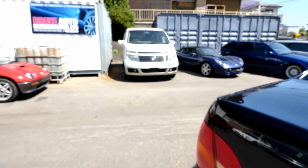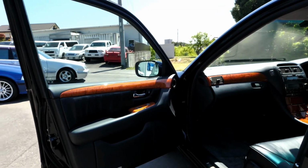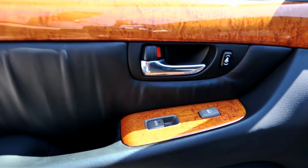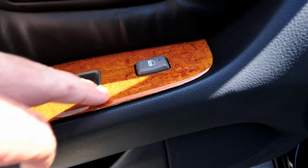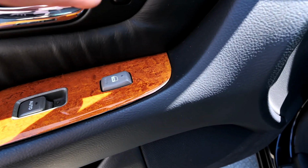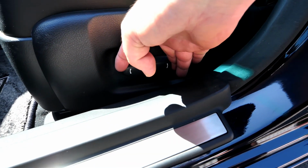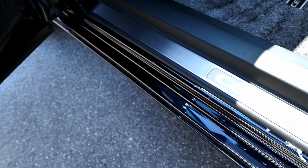Okay, we'll go around the passenger side. Yeah, you've got big storage boxes that pull out. Same again, you've got electric mirrors, electric windows, auto door lock. You can adjust the seat belt height with this one, it's all electric. Okay, you've got side airbag, electric seat, all works. Airbag on the dash up there. Factory floor mats, chrome scuff plates.